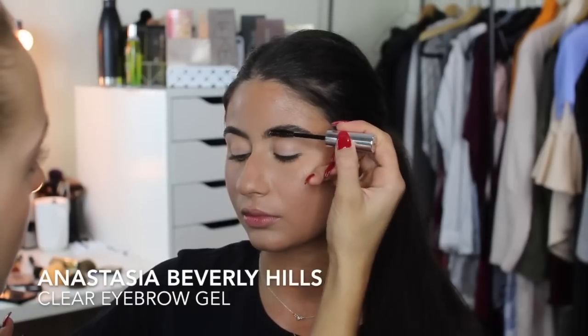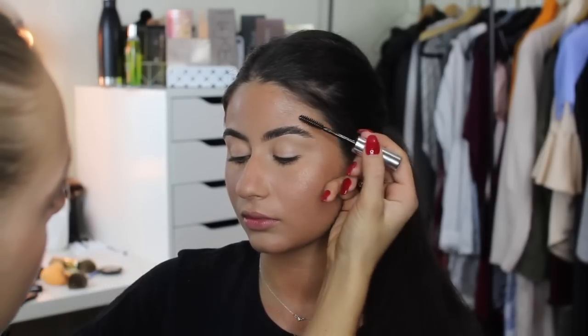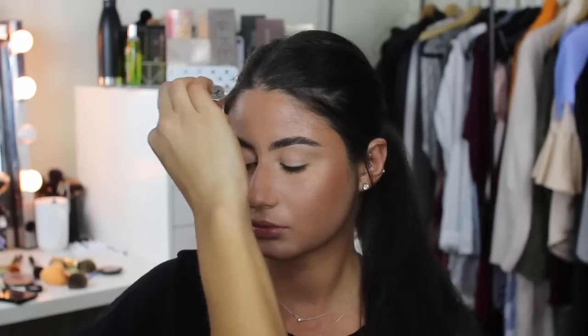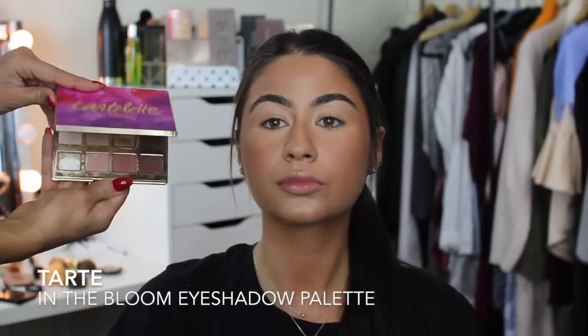Next, I'm going to be using the Anastasia Beverly Hills Clear Eyebrow Gel. I always use this on clients or just some sort of eyebrow gel because it really helps to keep the eyebrows in place and look really nice.